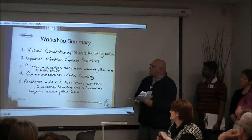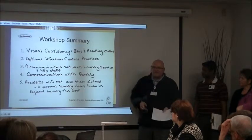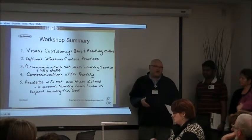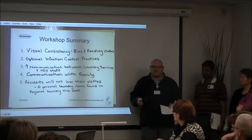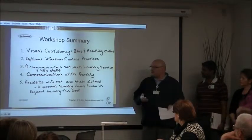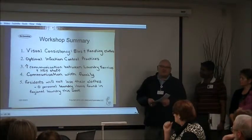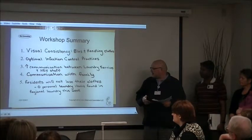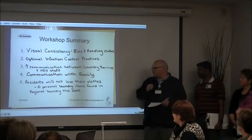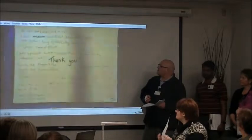So from a workshop summary, visual consistency was a big thing for us, that all the bins are consistent, the handling of clothes was consistent, standardization, optimal infection control practices. Although we have infection control policies, there wasn't a lot of optimization of those, and so we bring that in. Increased communication between the laundry services staff and the Herb Bassett staff. That communication is key. Communications with the families, and as we move forward, moving that to them. And the big one for us was residents will not lose their clothes. And again, we wanted to point out 0% of the personal laundry items were found in the regional laundry at the end of this week. So that's a huge improvement.